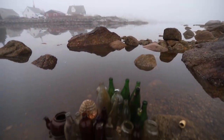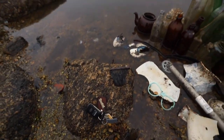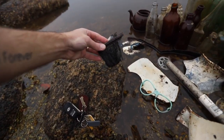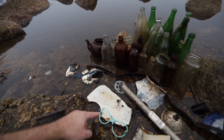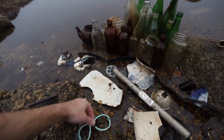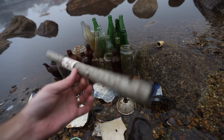All right, we're out of the water. It was a good dive. Found lots of stuff, like this old hairbrush here. We've got some kids' shoes, some sunglasses frames, lots of pottery, this stick.